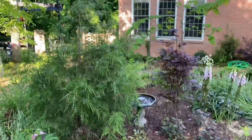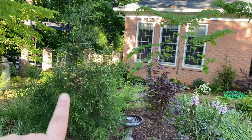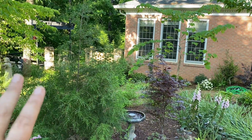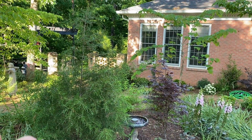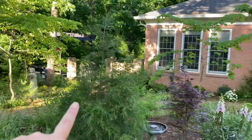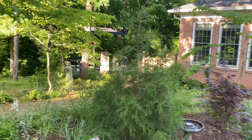I'm going to back up here. Eventually this cedar will go away, but right now I feel like I still need that extra shade. Once this gets large enough, I'm going to take the cedar tree out.